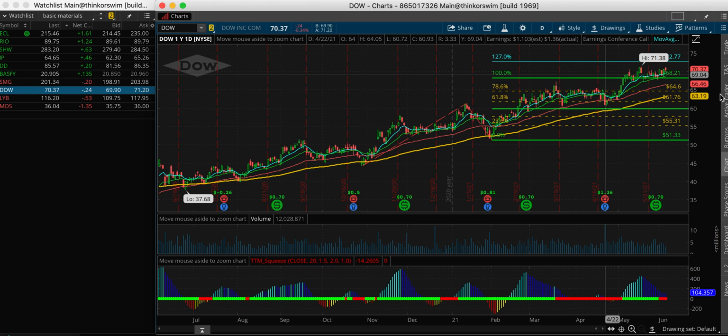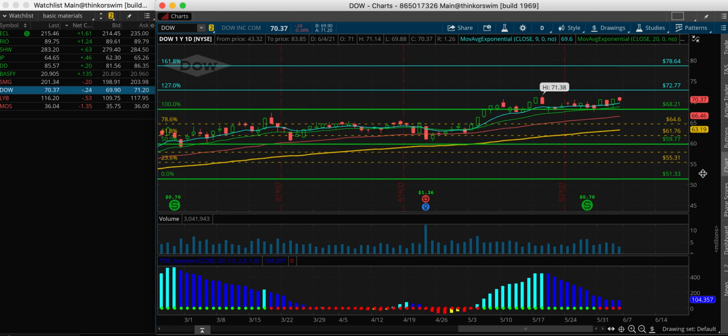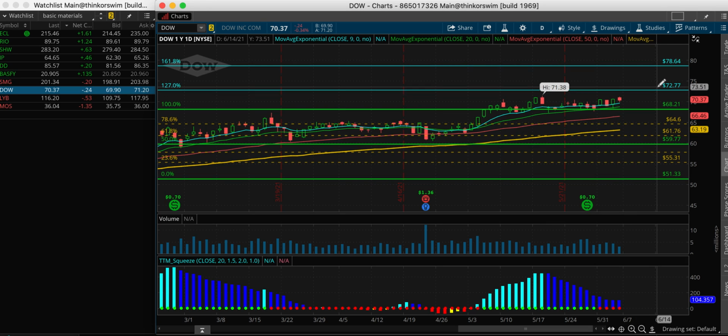Dow Chemicals. Looks like it wants to break this 71.38. I don't know what you guys see when you look at this, but it's holding the 9 and the 20 really tight. We've had a consolidation period for quite some time. Our lines are going, we're in a squeeze. My only concern is that we have resistance at 72, which is like $2.40 away. However, the breakout's right there too. So if there's enough momentum, it could push us right through the 72 and then come back and use the 72 as support.